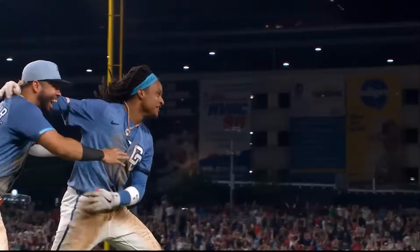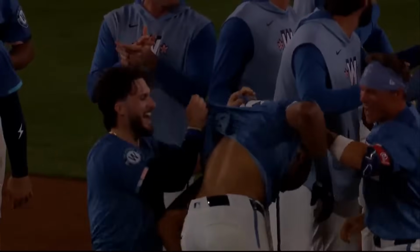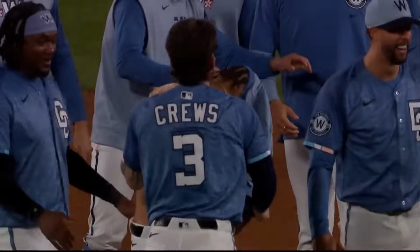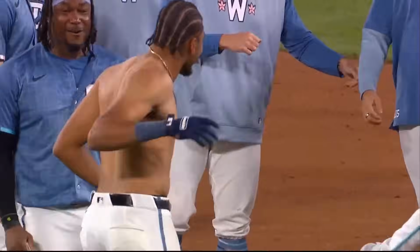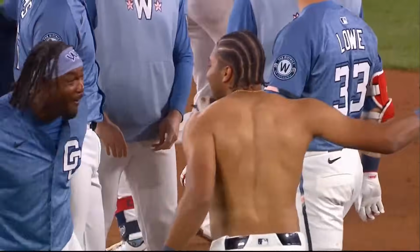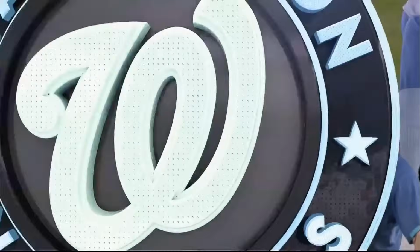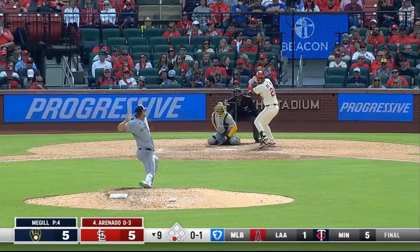And what a comeback. The Nats blew a 3-0 lead in the 8th, but they did not give in. They fought back, tied it in the 9th, and then James Wood walks it off.